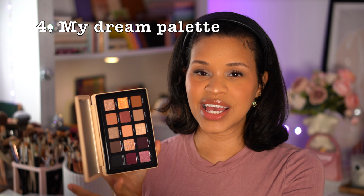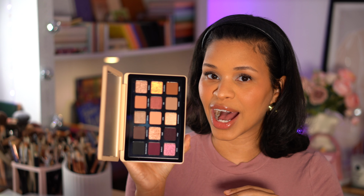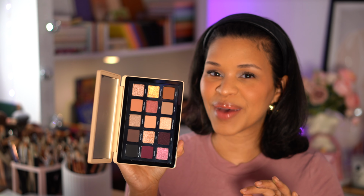Honestly, I feel like you can use this at any time, but this color story is so unique and I love it. Sitting at number 4, we have a newer addition to my collection, and this is the My Dream palette. I actually just got this one for Christmas. This is the one that I was missing from all of the latest launches, so I haven't played around with this one yet, but look at how stunning this palette is.